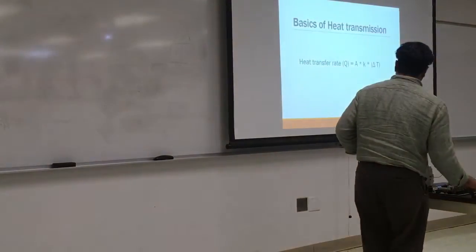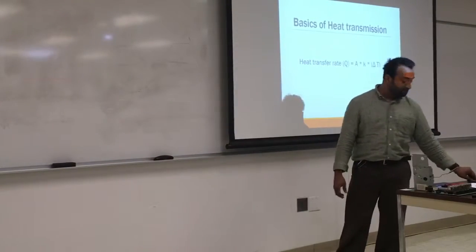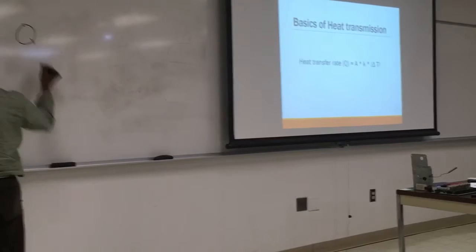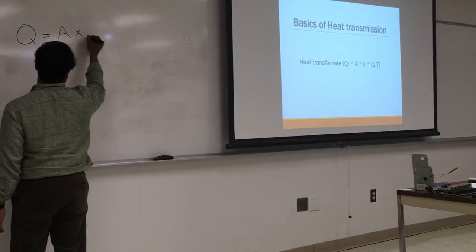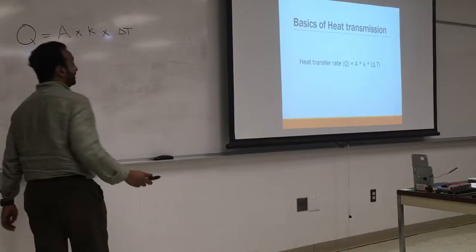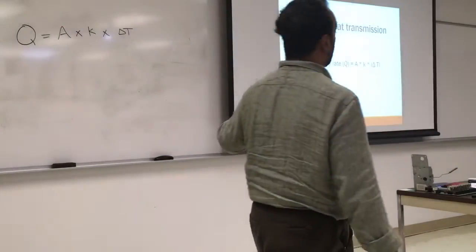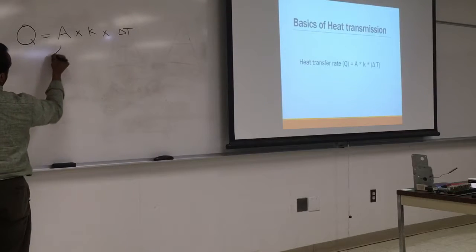Okay. This equation I want you to remember from next semester, which is next year, which is the main equation for heat transfer. Heat transfer rate is referred to as Q, which equals area times K times delta T. It looks alien to you. After a while, this is going to become your best friend. It will evolve a little, but it's the same concept, and we can use this over and over again. So what is A? Area.